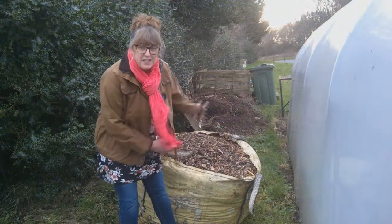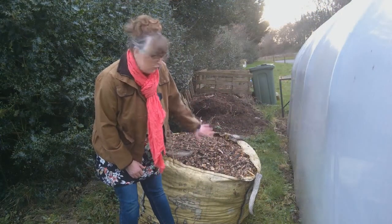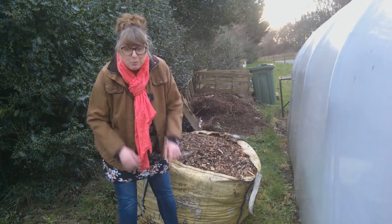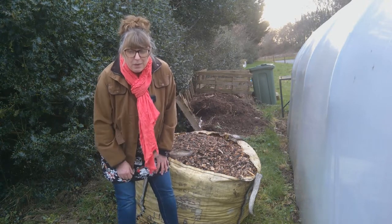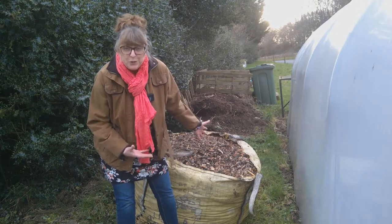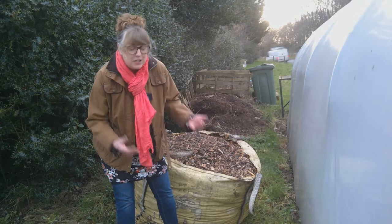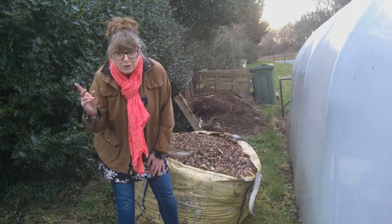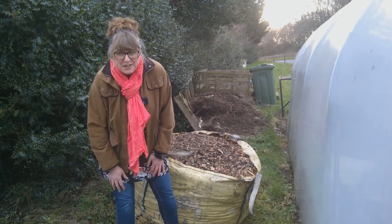So here you can see the builder's bag that we've already filled. It's absolutely full to bursting, and there's still plenty more in that lay-by for us to go and fetch. So I'm absolutely thrilled with our free goodies. It's going to make such a difference to the plot, and we're going to keep our eyes peeled going forward if we happen to see any more.